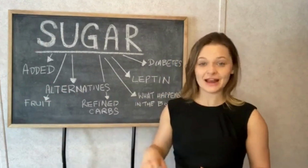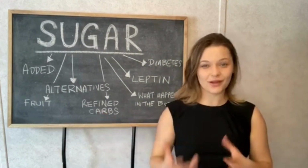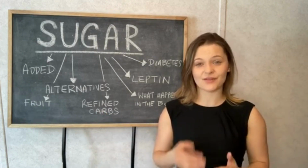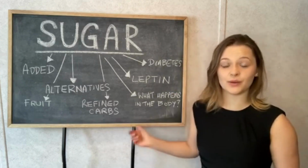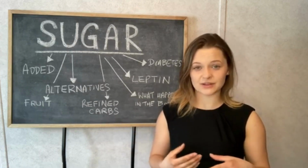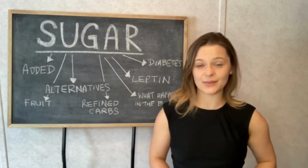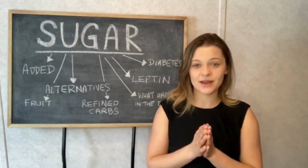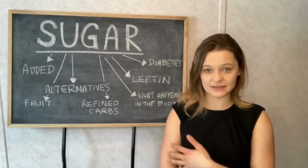In addition to added sugars that should be avoided if possible, we have refined carbohydrates such as white rice, white bread and white pasta, which should also be avoided, because they have a very similar effect in the body as added sugars. So let's talk about what happens in the body when we eat added sugars or refined carbohydrates. When we consume them, the sugars enter our blood, and then cells in the pancreas called beta cells release a hormone called insulin, and it's insulin's job to transport the sugars in the blood into the liver and into the muscles.